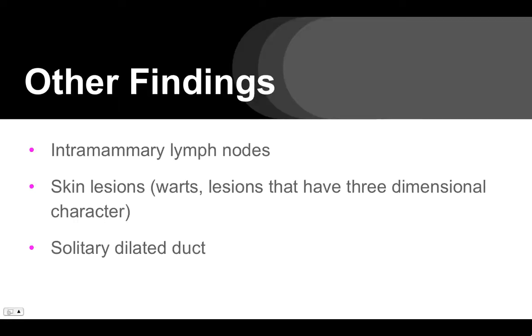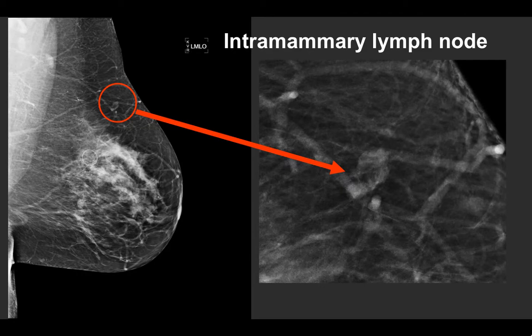Other findings are things like intramammary lymph nodes, which can look like a mass, and skin lesions such as warts that can be identified by a ring of lucent air around the lesion, and or skin markers placed by the technologist, as well as a solitary dilated duct, which we'll talk about in a second. So the intramammary lymph node, it's circled here and magnified here. It typically appears as a circumscribed oval or kidney-shaped non-calcified mass with an area of lucency that represents the fatty hilum. So here you'll see the cortex, and this area of lucency is the fatty hilum, and that's how you know that that's an intramammary lymph node.